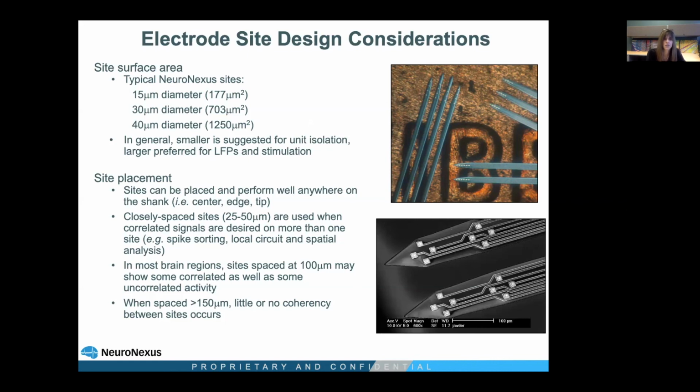Placement of the sites on the shank, they can be put anywhere, as I showed you before. Just a kind of a rule of thumb. Again, I'm going to preface it by saying it depends on the brain region, the cell size, those kind of things. But close space sites, 25 to 50 microns, such as shown in that tetrode, are used when you want to record correlated signals for signal processing reasons. If you're interested in uncorrelated activity, anything 150 microns or more, you're going to see little or no coherency between sites. And 100 microns, you'll probably see some coherent signals and some not.